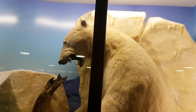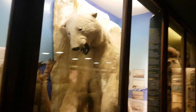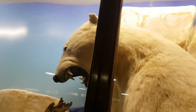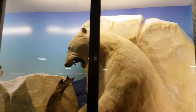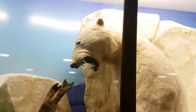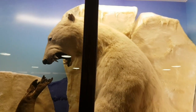Now here you have an actual polar bear from 1898, which was obviously killed and stuffed, and it's in this museum. Now, I've always said this about bears. Americans are so scared of bears. Personally, if I saw this, I'd go up to it, I'd give it a little cuddle. They're not going to do any harm. It's a beautiful animal. They're only going to hurt you if you're nasty to them.